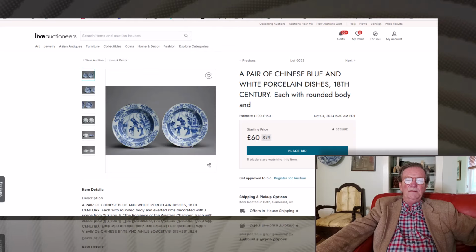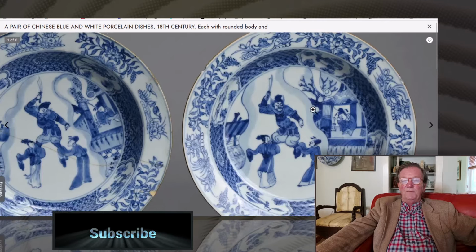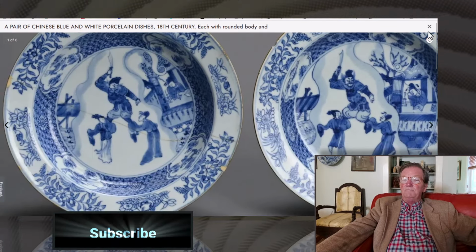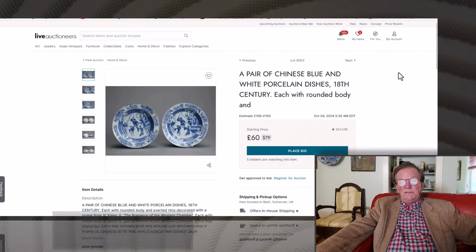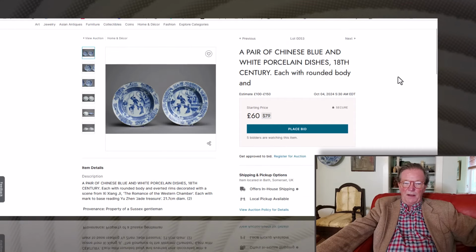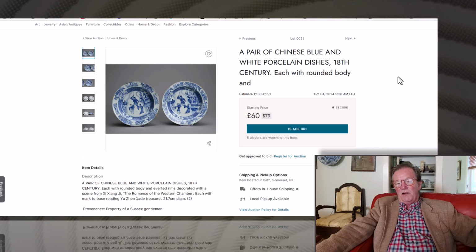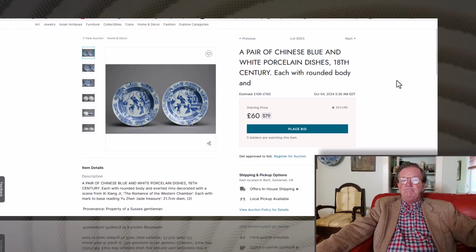Here's another one. All right, and then you have this nice pair of 18th century dishes. Very well decorated, a little dressing on the rims. Nice looking plates. And as you know, plates right now are pretty buyable. Well, these are just estimated at 100 to 150 pounds. 18th century Romance of the Western Chamber pattern, which is very, very popular. As many of you know, it's a name you see a lot at the major auction houses as a decorative motif on objects.